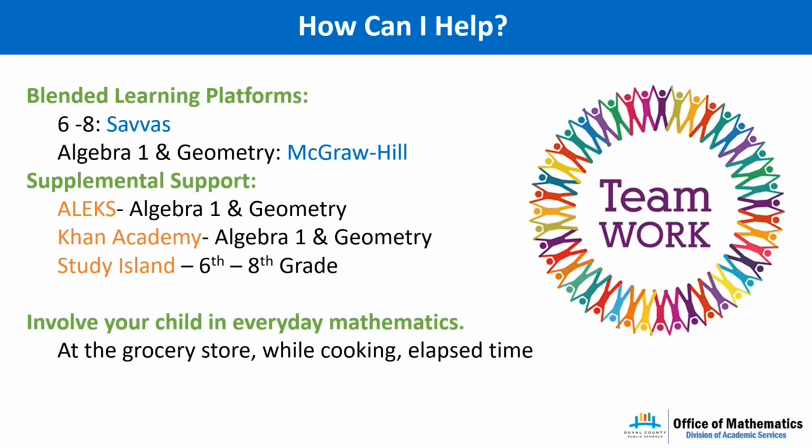All right, so I've talked enough. We all want to help your students be successful. These are some ways just to support your students at home. Grades 6 through 8, they're going to have access to Study Island. They're going to have access to Savvas. Algebra 1 and geometry, they have access to their core content, which is McGraw-Hill, as well as access to Khan Academy. So there are plenty of opportunities for students to practice and to improve and grow their skills in understanding the important content on grade level, and sometimes below grade level if they need it, or even accelerated beyond that. There are plenty of opportunities within our blended learning platform, as well as the practice material that their teachers may provide them.